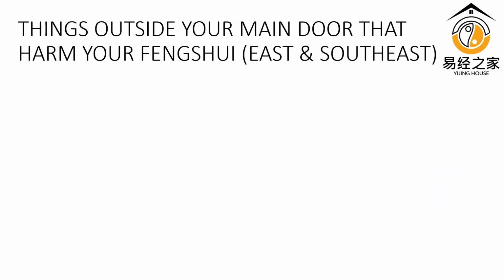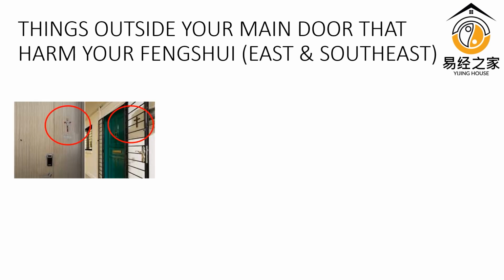Next, let's move on to east and southeast sector. If your main door resides in the east or southeast, if you see this, I'm a free thinker. Let me put forth a disclaimer first. I'm a free thinker. I have no ill intentions against any religion.